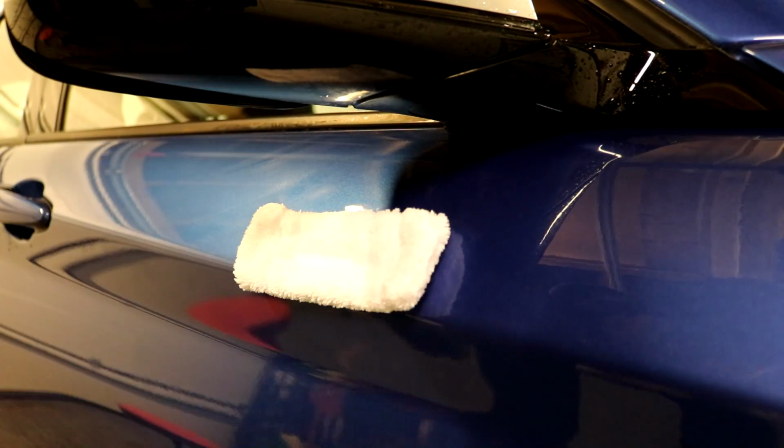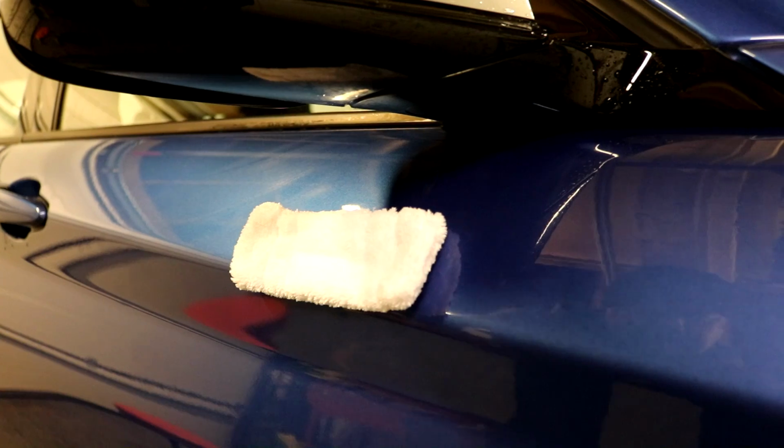Now, these dropnetic products are designed to solve that problem, okay? So the areas that will leak will be different on all cars, okay? And each car will have its own little areas where it will weep water from.